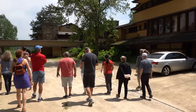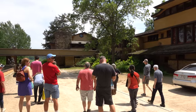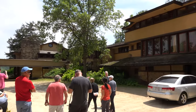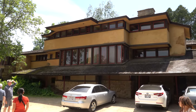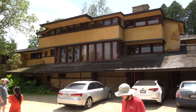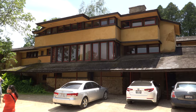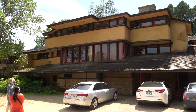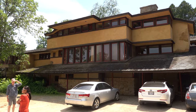Also just heard some of the devastating history of this place. Frank Lloyd Wright's mistress, that he lived here with, was murdered along with her two children and five other people in this house by the butler. The butler went on a murderous rampage and locked all the windows and doors and set the house on fire and then hacked them to death with a hatchet.